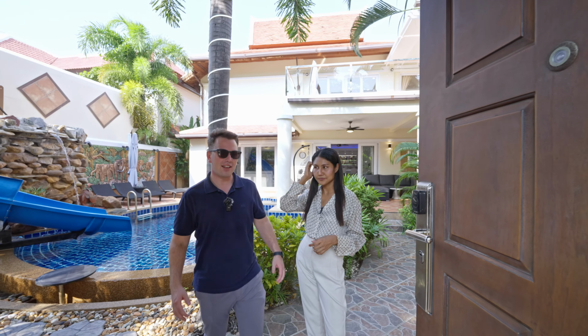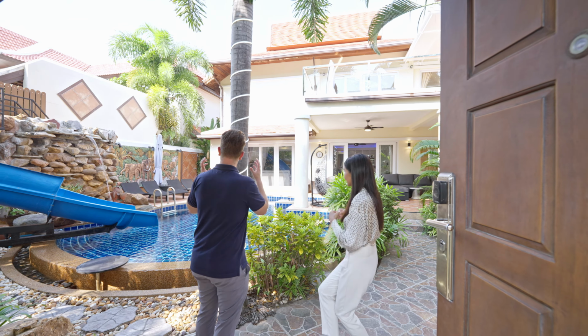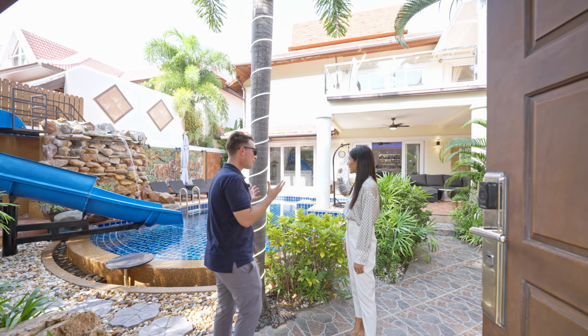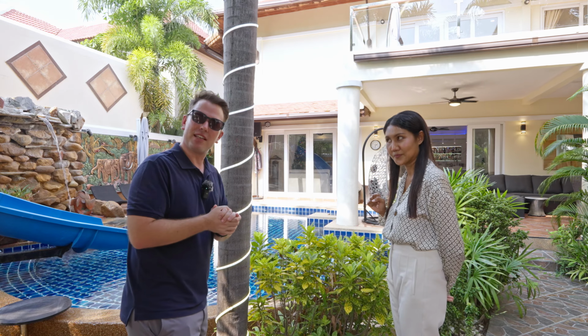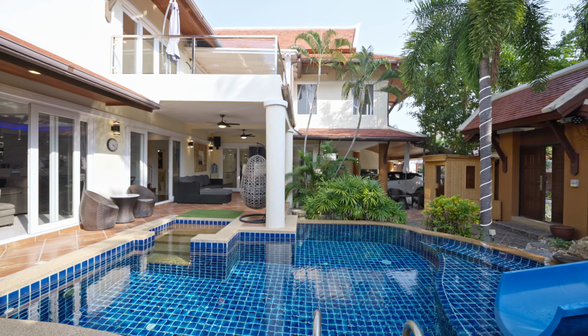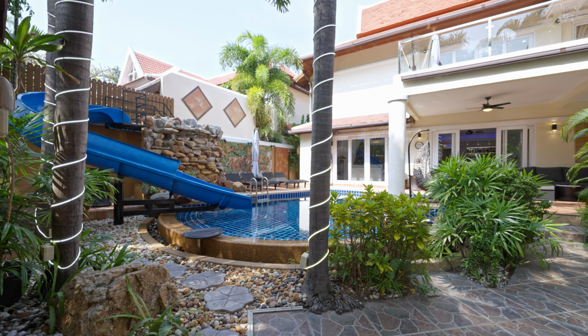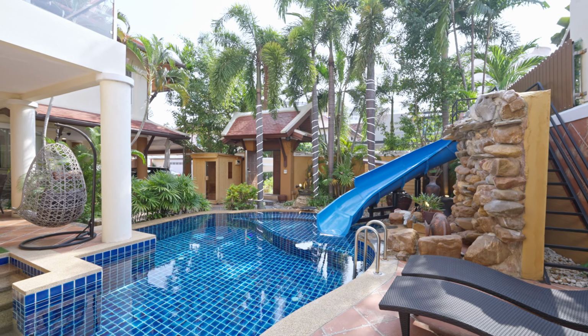Once you enter from the main door, just right behind us is the swimming pool, a very nice round-shaped swimming pool. It's 8 by 5 meters at the maximum dimensions. We have some nice scenery here, some palm trees, a waterfall, and a water slide, which is very nice if you have kids.